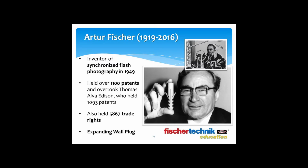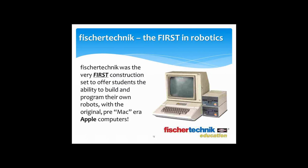His company, the Fischer Group, employs thousands worldwide, producing many variations of fastening devices used in building construction, as well as various components used in the automotive industry. And they also provide consulting services in regards to various manufacturing processes. Now, I'd also like to mention that Fischertechnik was the very first construction set to offer the ability for students to build and program their own robots using the original pre-Macintosh era Apple computers.